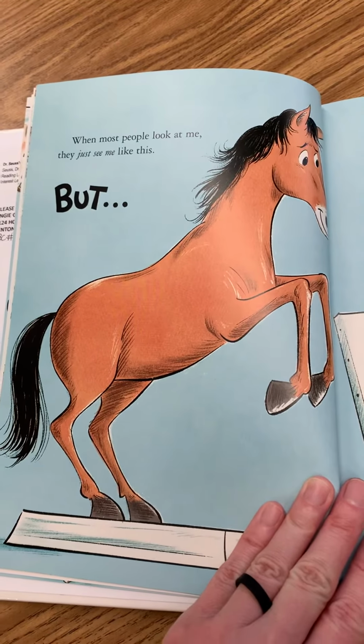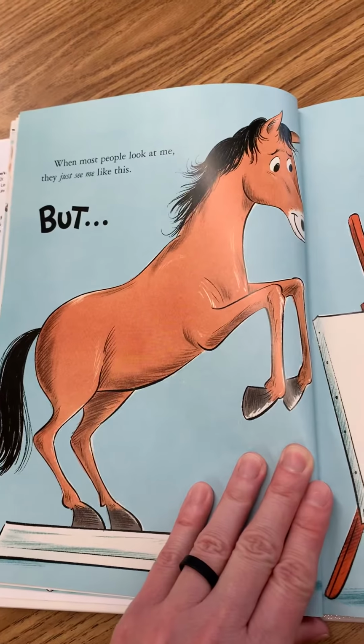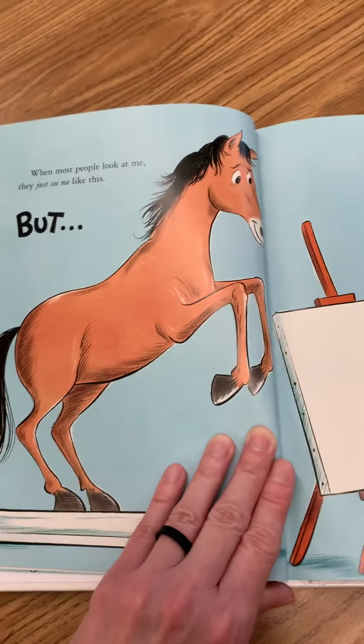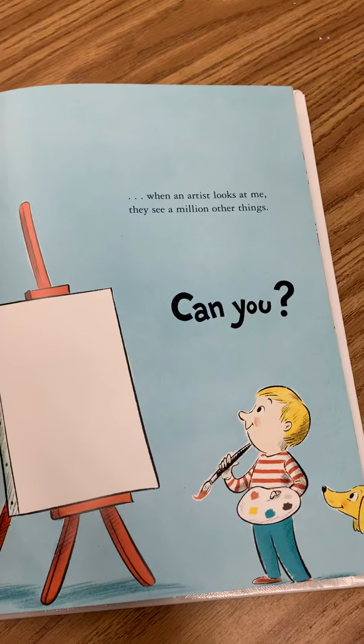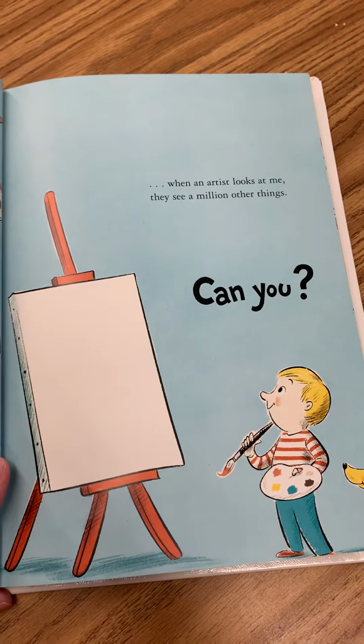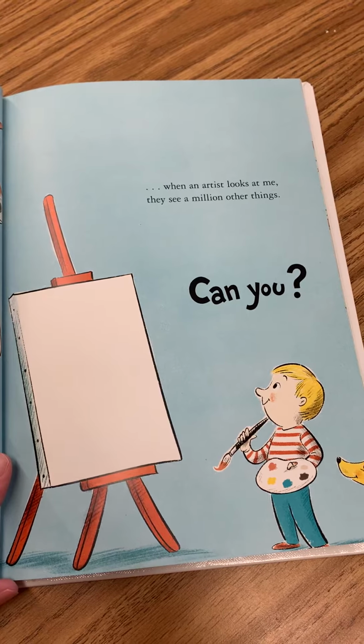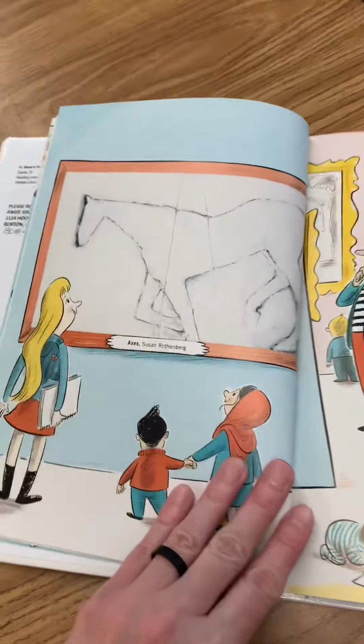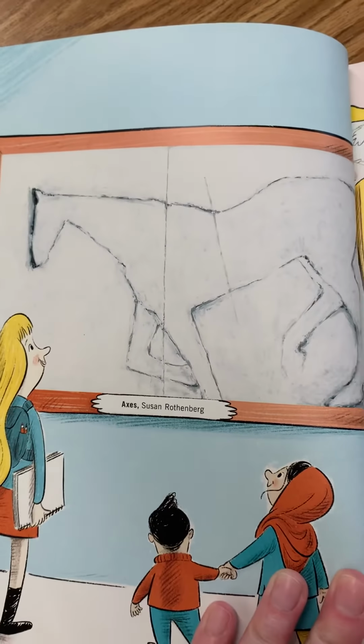When most people look at me, they just see me, like this. But when an artist looks at me, they see a million other things. Can you? Axes.